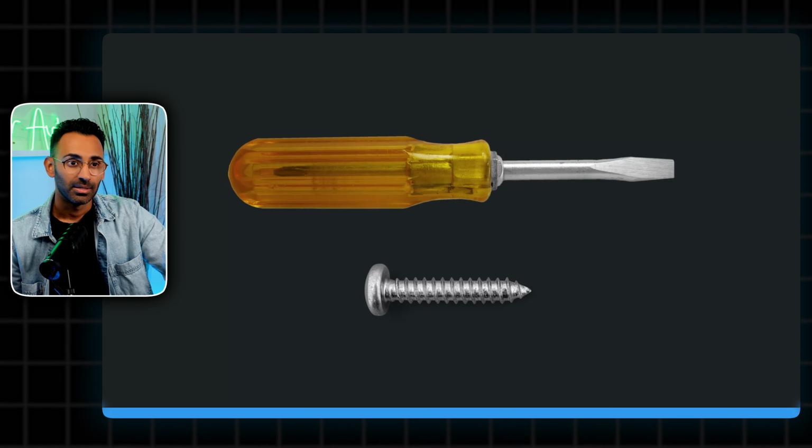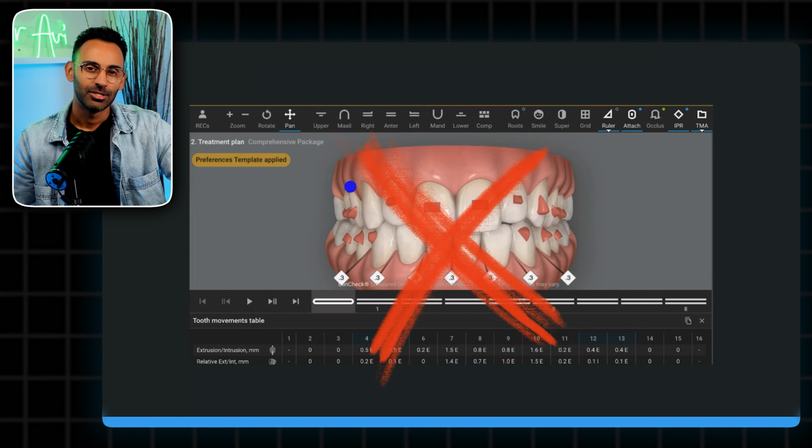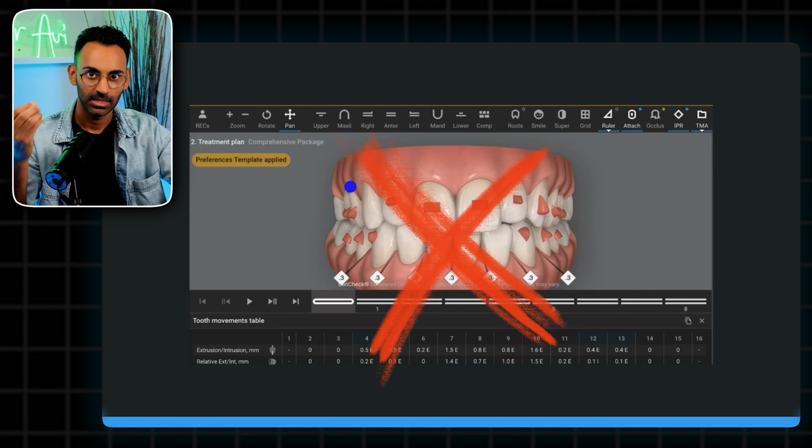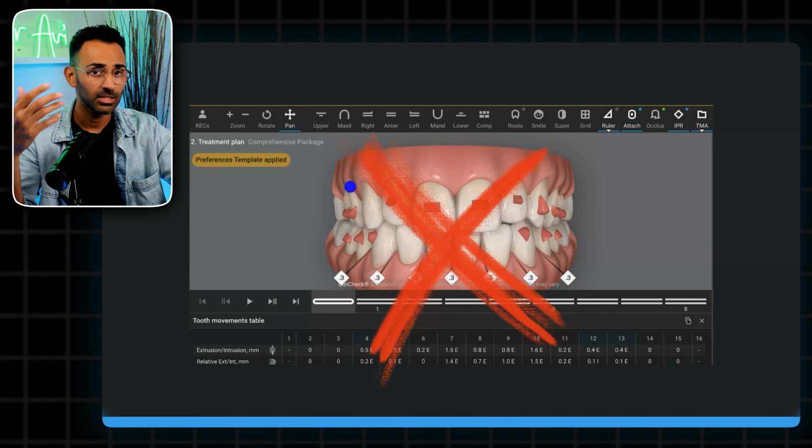On that topic, the next biggest mistake that docs make is they just assume that the plan that comes back from the system is the one that they should do. Never, never, never approve the first treatment plan that you get back whenever you submit a case. If you do that, you are guaranteeing yourself a nightmare case. You have to make modifications to your case.